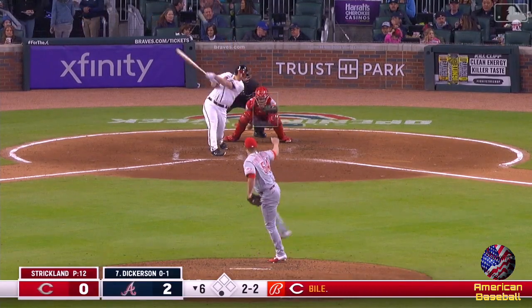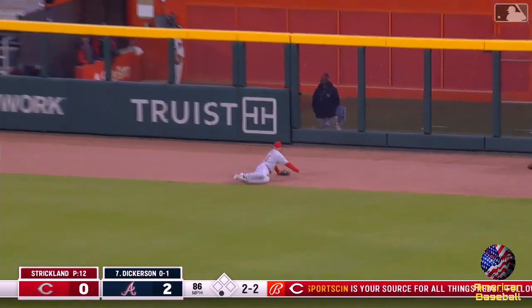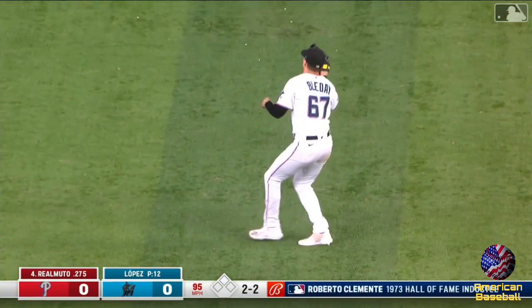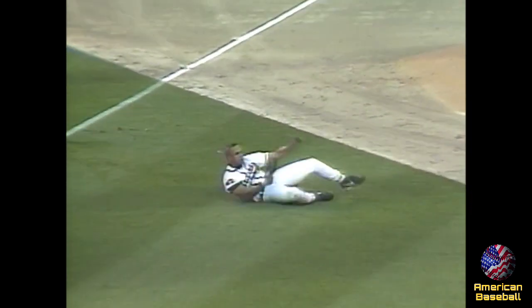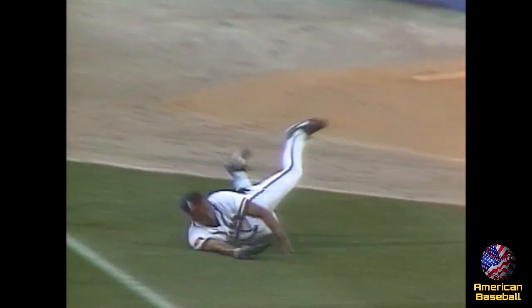2-2 to right center. Senzel on the run, extends and makes the catch. Look how far he had to go to get it. Third game of a series, game in Atlanta tomorrow. Sinking line drive, JJ Blade takes a hit away. Yeah, you learn some things watching. In the air down the line and right, long run for David Justice, still coming, and makes a sliding catch, and the ball was fair when he caught it. So Justice takes extra bases.